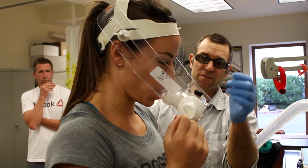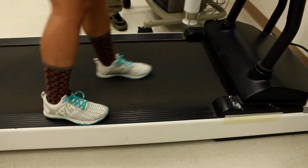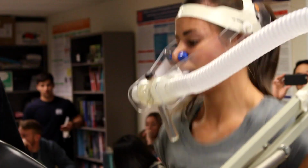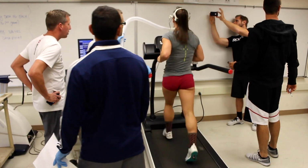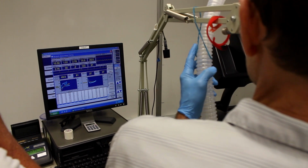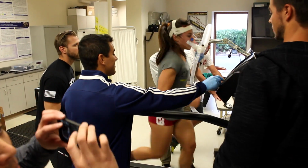A VO2 max test is often called a maximum oxygen consumption test. Start them off at a low exercise intensity and increase the exercise intensity until they can't keep up with the treadmill or keep pedaling the pedals on the bike anymore. What the test does is it measures the body's ability to use oxygen, to convert that oxygen to energy, so to utilize that oxygen.